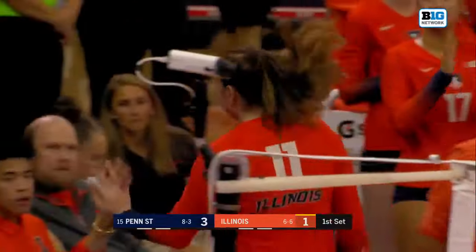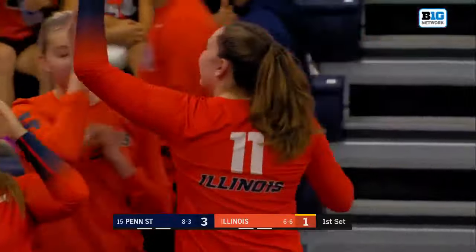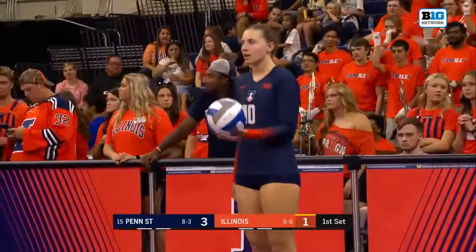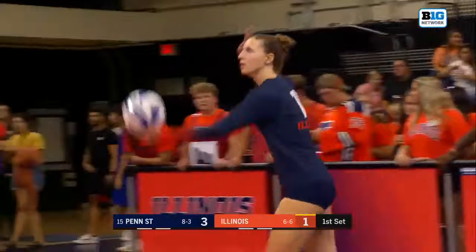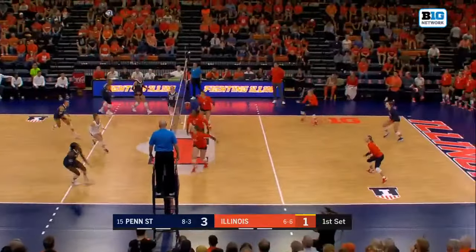Bohm taking advantage of the ball that is just dug over the net. And those are middle or actually any front row player's dream. It's so fun to hit those overpass and get the kills. Just a clear layup for them to put away. Anyone would get excited for that.